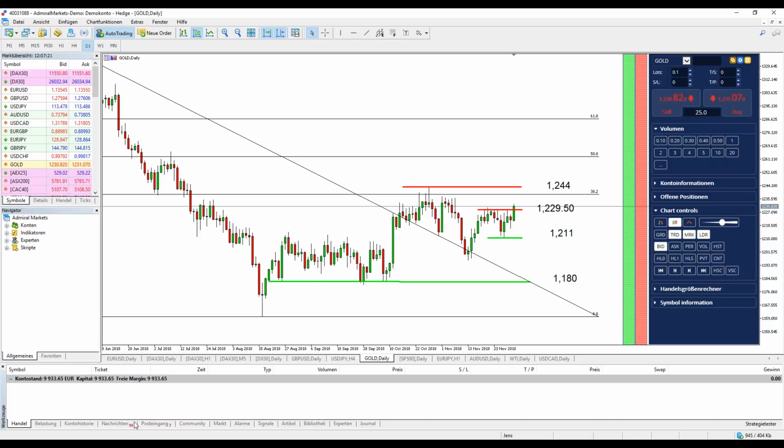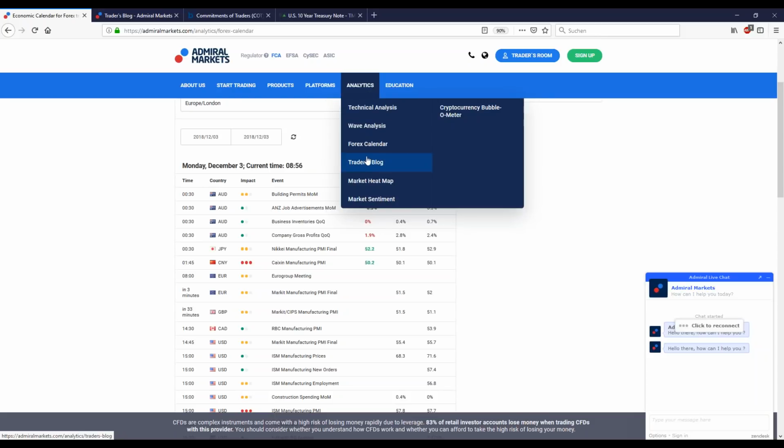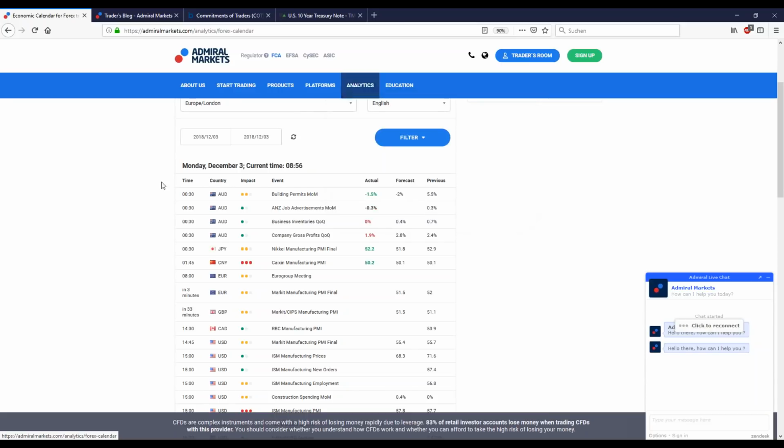And in this context, I think it makes definitely sense to now, and here we have the economic calendar on the website from Admiral Markets, have a look here at today's interesting events, news events. You can find this, by the way, by going via admiralmarkets.com, and then via analytics and the traders, the Forex calendar. Traders block will be in a few seconds interesting. So first of all, you click on Forex calendar, and then you have every day, or for a week, for example, every news event which is of interest.